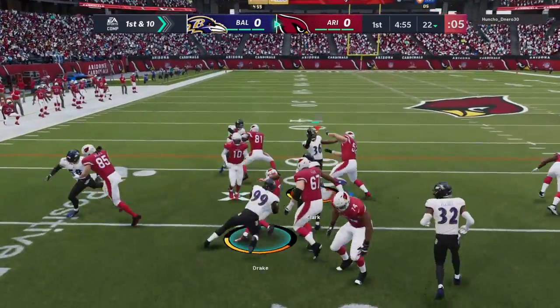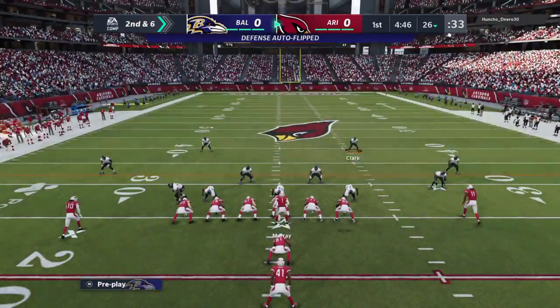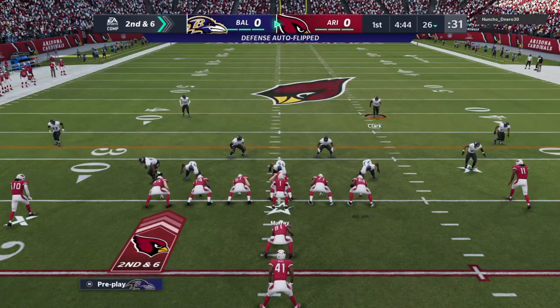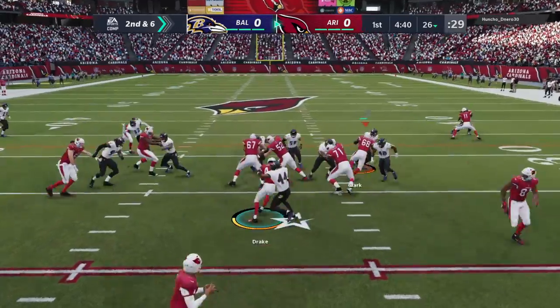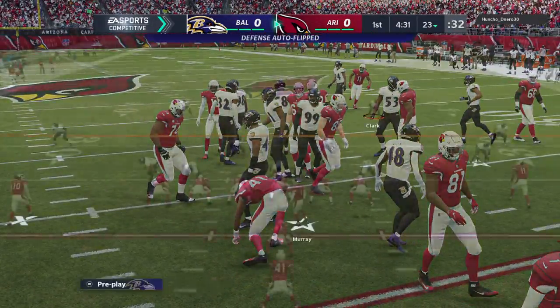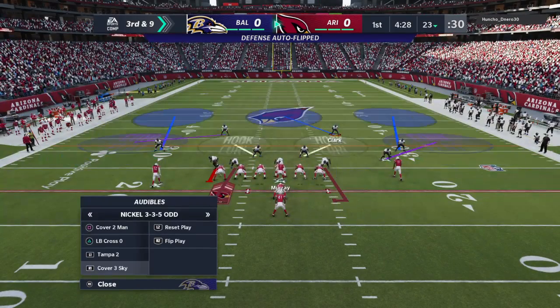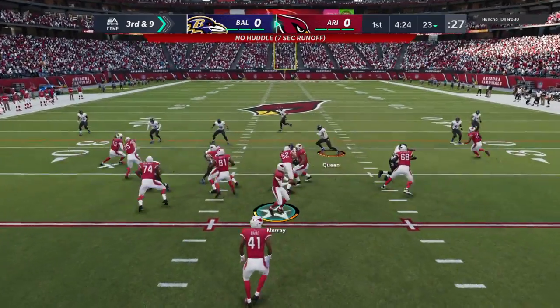Here's the first carry for Kenyon Drake. And he'll get this up over the 25 to the 26. 4 yards the result on the first play from scrimmage. Second down. On second down, it's Drake. And he will lose yardage here back at the 23-yard line. It'll be a loss of a couple on the play, so now third down coming up.